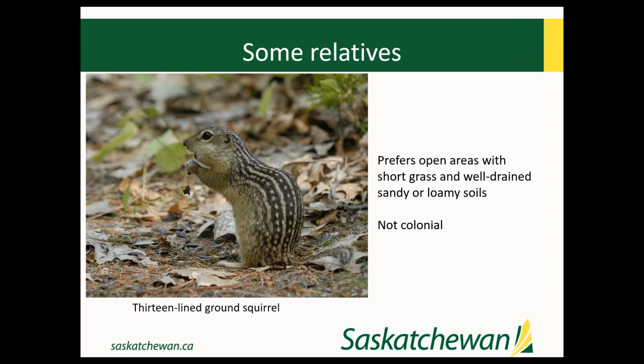Sorry, back to 13-line ground squirrel. Very conspicuous markings on these ones. Typically not problematic, although they can be in gardens. They will conduct little raids into gardens, but typically not nearly as damaging as Richardson's ground squirrel. So keep that in mind when time to control comes. Evaluate the damage and make your assessment based on that.